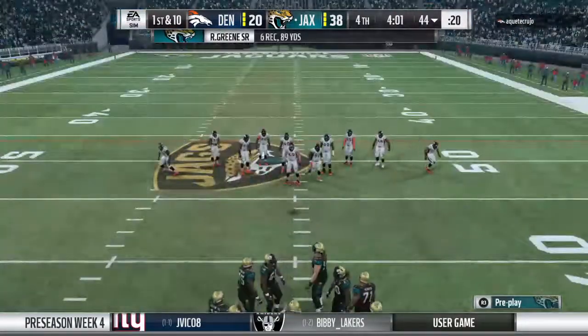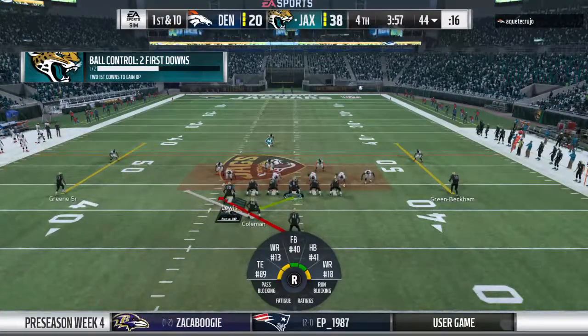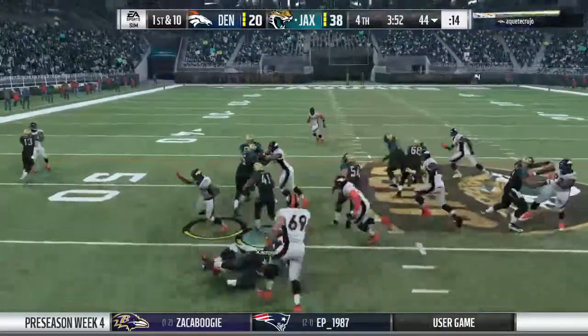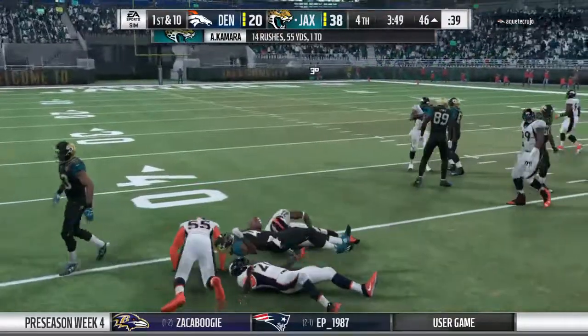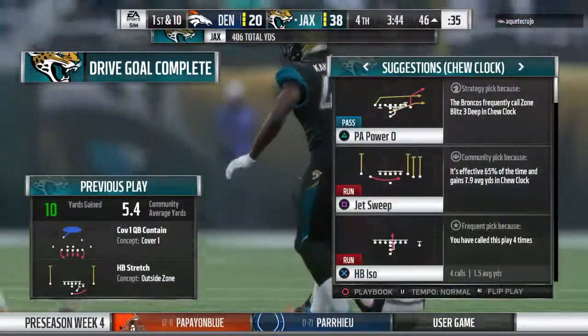Fresh set of downs here. Here we go now. Coming left is Kamara, and he'll be taken down, but not before he gets into enemy territory. 10 yards there, good enough for a Jags first down.